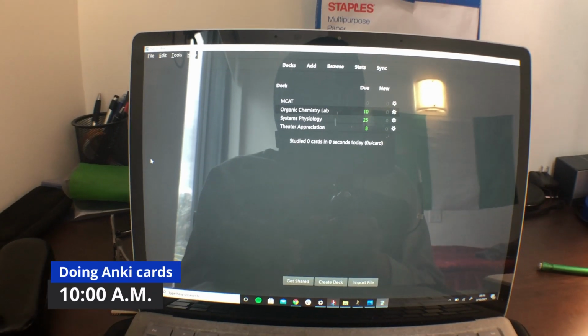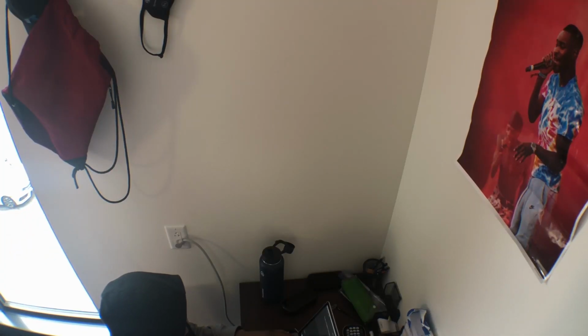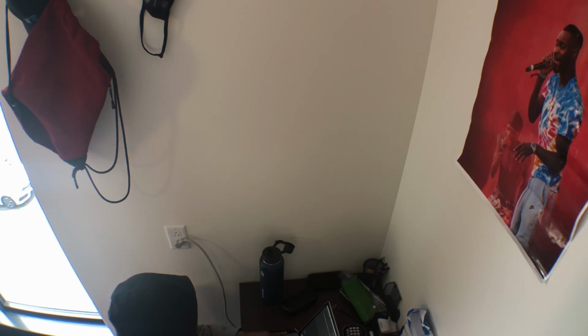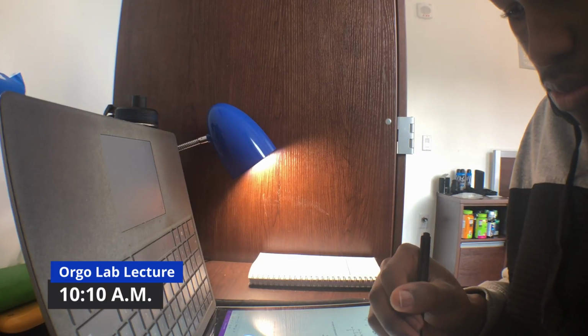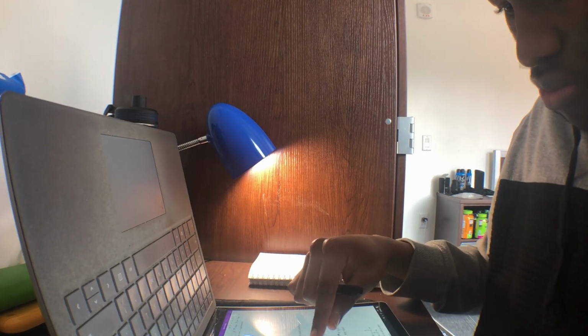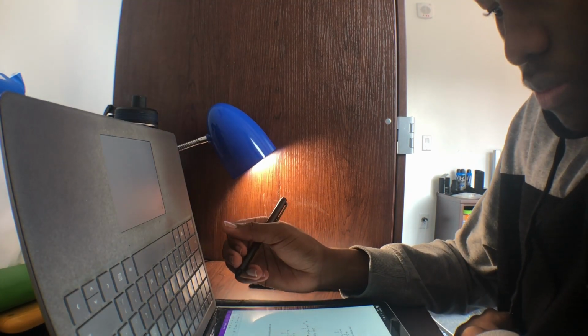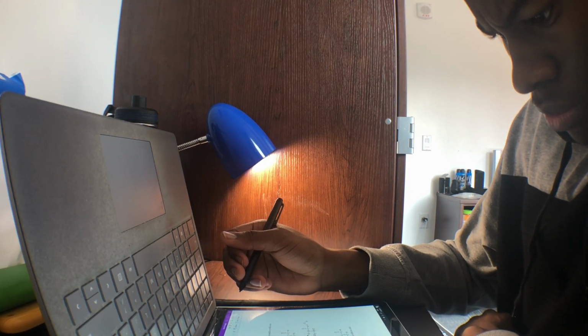So usually the first thing I do after eating breakfast is complete my Anki cards that are up for review, and this usually takes me a few minutes. Then after I'm done with my Anki cards, I will see what I have to do, and usually I start off with lectures. The only lecture I have to do is Orgo Lab, and today I'm doing organic conversion.